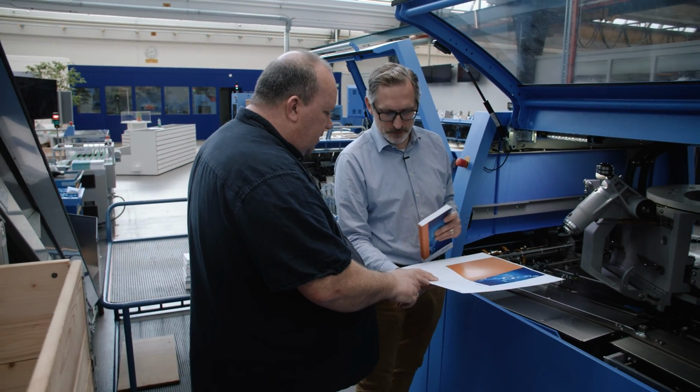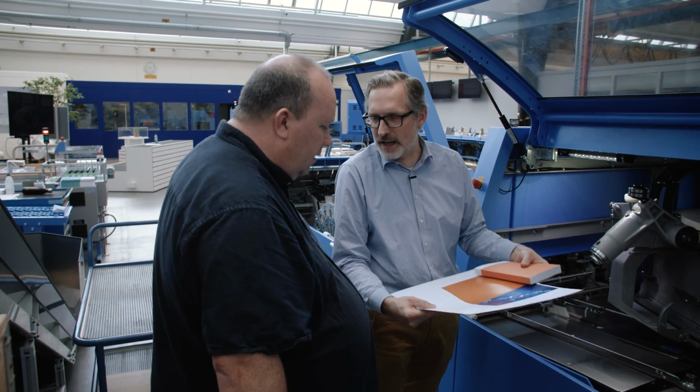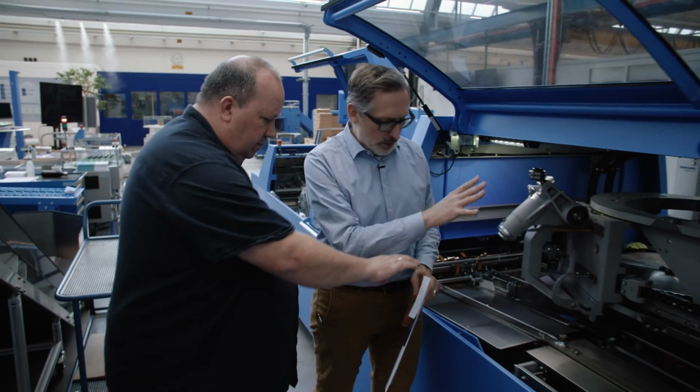Right. And is this something that is applied automatically, or is that something pre-press people need to do? This needs special specifications. We give them to the customer. The customer can put this in positioning, and that's it. That's it. All right. So, nipping station.